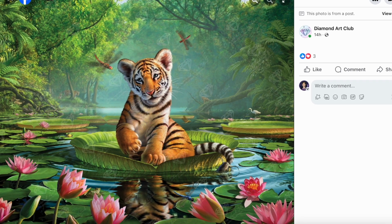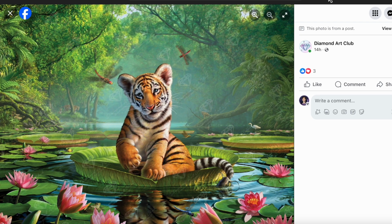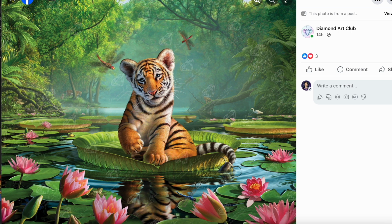Let me just move this a little bit so we get most of it in the screen there. It's just a little bit cut off at the top. It's just the trees extending upwards. But isn't that adorable? It's so cute. These flowers at the front, they all look so realistic. They look beautiful. And then the dragonflies around his head.